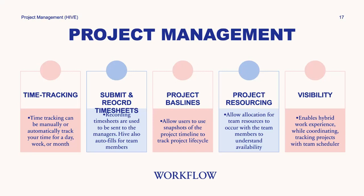And then you have project baselines. Project baselines allow users to use snapshots of the project timeline to track the project life cycle. So this is essential to project management software for Hive because it shows you from beginning to end of the overall cycle of the project.